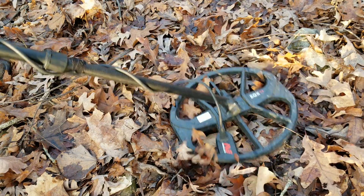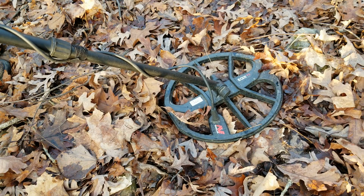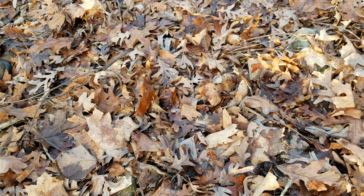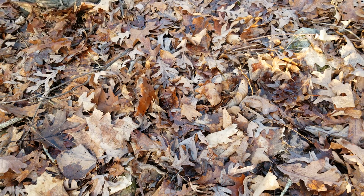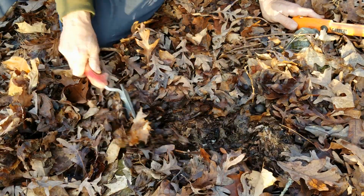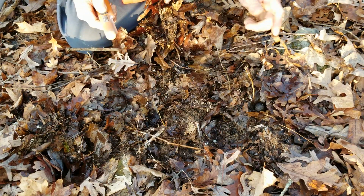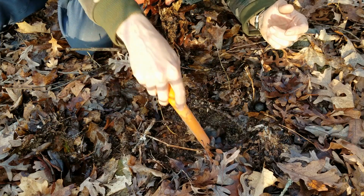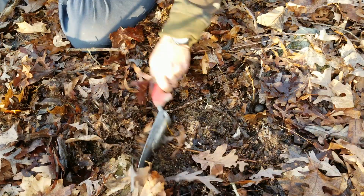There's a 12. It's on a little bit of iron. I don't know. You never know, buddy. Let's see what we got here. So wet. That's a good sign right off the bat. Right in these rocks.